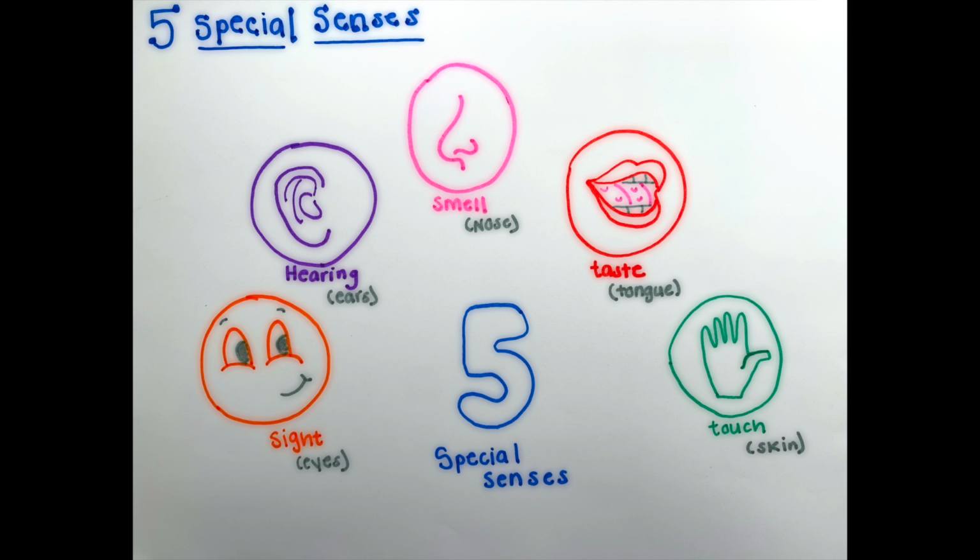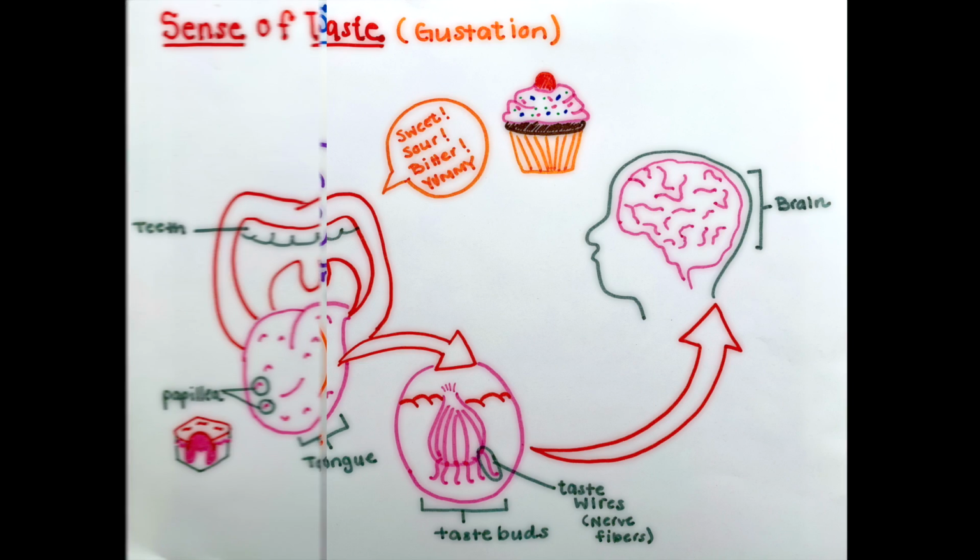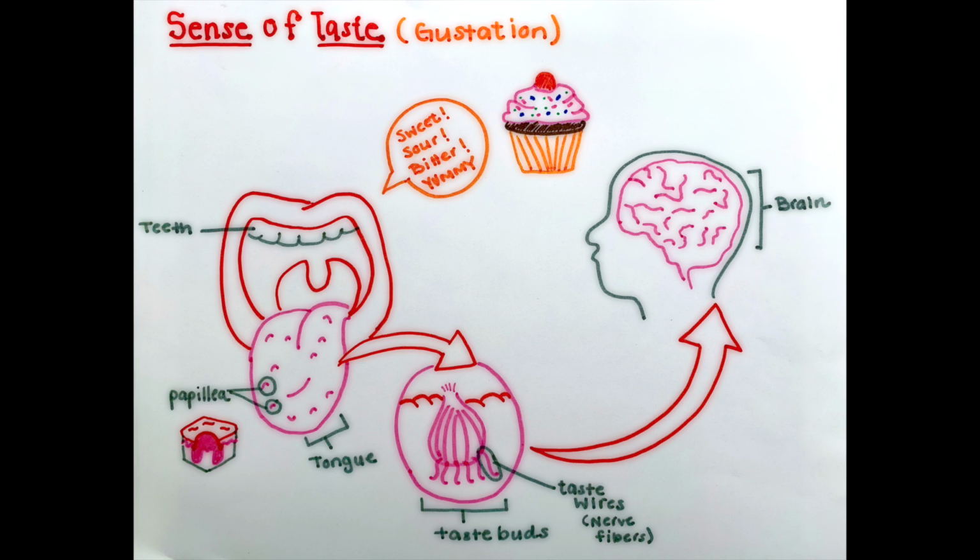Let's first learn about our sense of taste. Our sense of taste is also known as gustation. The organ used for taste is the tongue. The tongue is covered with little bumps called papillae. There are different types of papillae on the tongue that sense different tastes. Inside the papillae are the taste buds, which sense flavor.